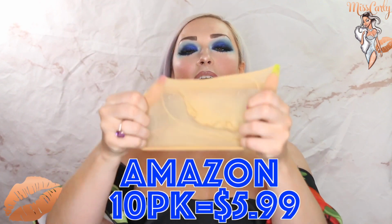Okay, so let's put this girl on. I do have a nude wig cap that I got from Amazon. I got a 10 pack for $5.99. I really like these wig caps. And I put my wigs on front to back. And oh my gosh, this color is so striking.